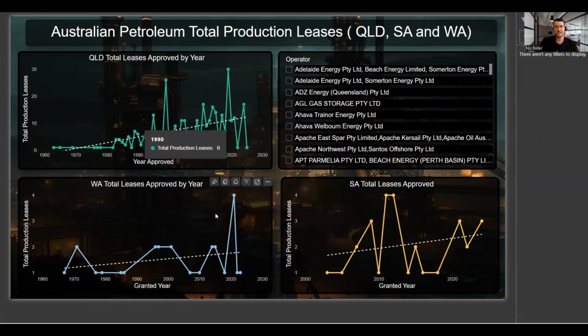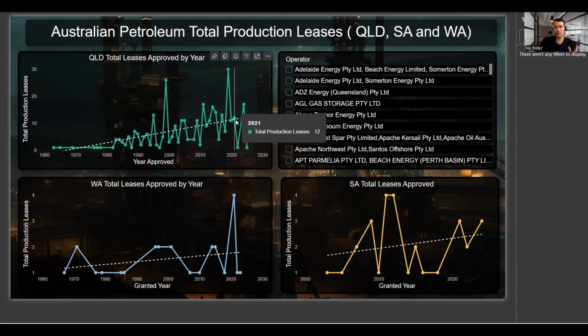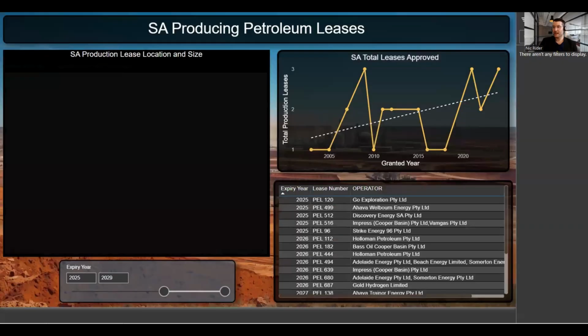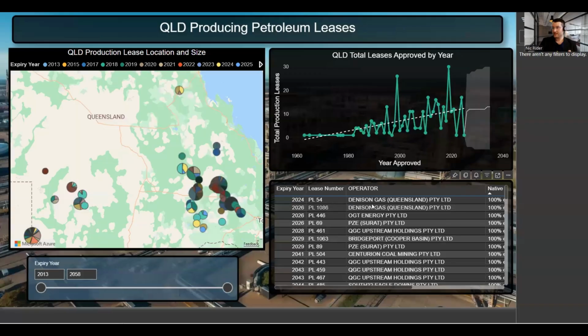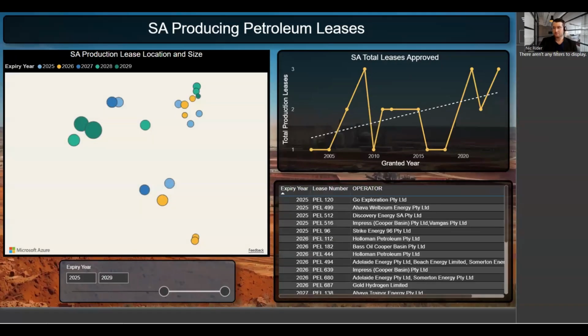If we look at all 3 states here, across the 3, we can also see the operator base, names like Beach Energy, Santos Limited, Cooper Energy, QGC, and Denison Gas dominate here. So if I go over here, you can see Denison Gas is quite big in Queensland, so is QGC, so is Santos. We'll get to that shortly.